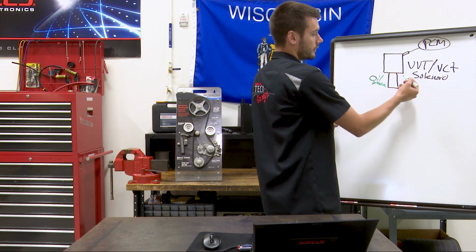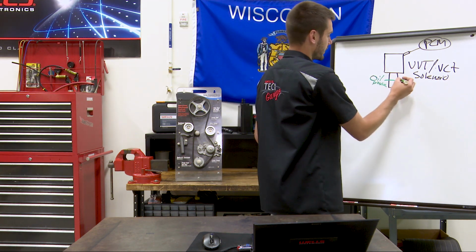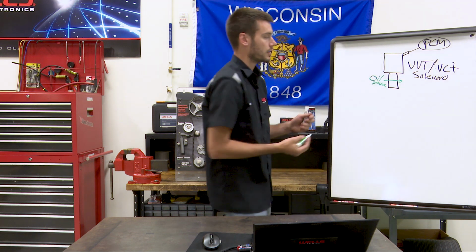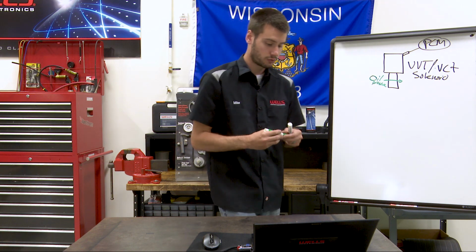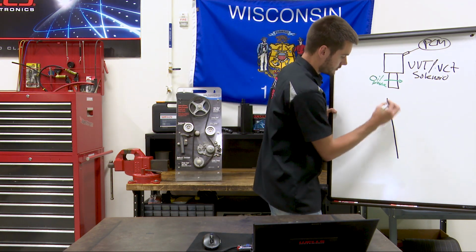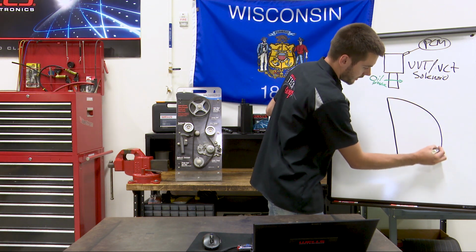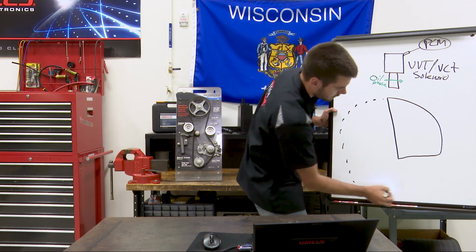Okay, we turn the VCT solenoid on, and it's going to flow oil pressure. Again, this is very generically drawn, but we're able to flow oil pressure through our VCT solenoid and into our phaser. So our phaser is going to look something like this. Bear with me here, I'm not much of an artist. Okay, this is a quarter of our phaser.